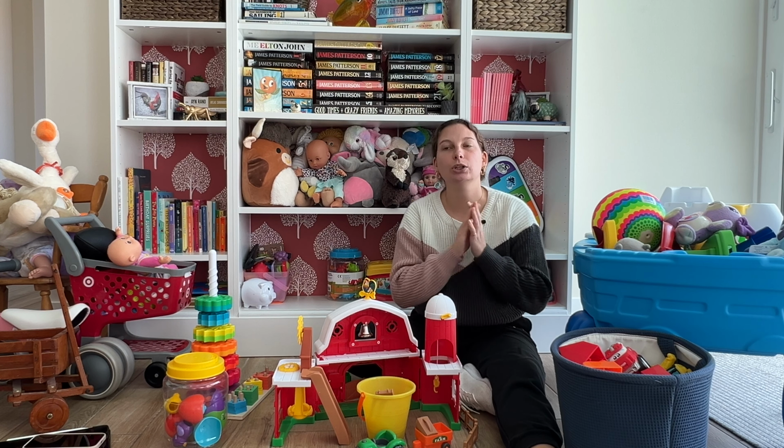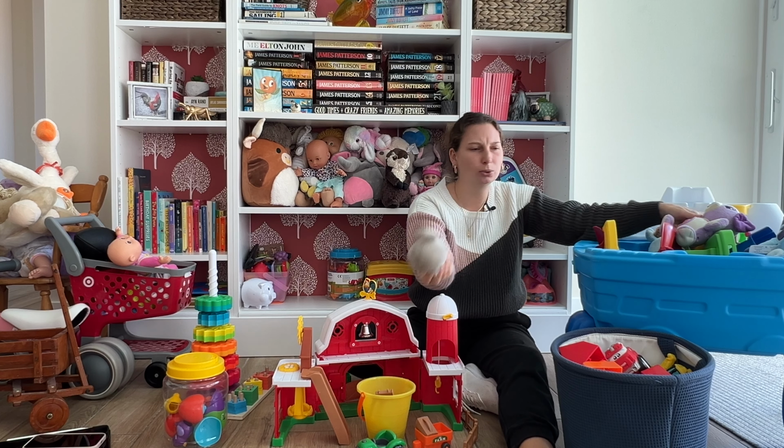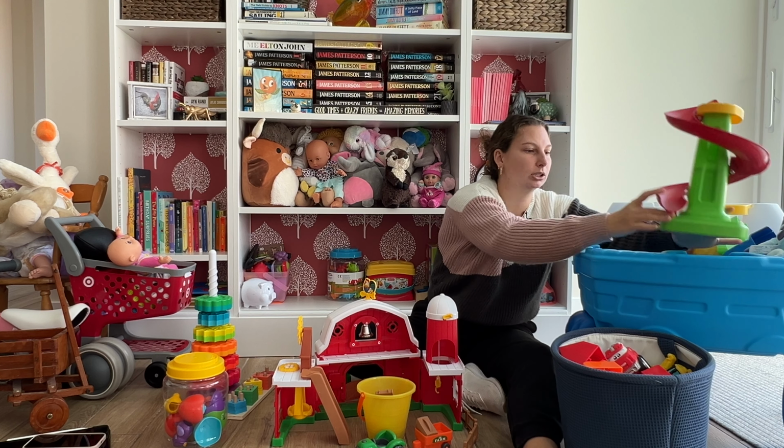So when you pick up kids' toys, it is really important that it doesn't end up like this. This is my prime example. There are so many things in here. If she looks at it, it gets overwhelming for her and she doesn't know what to do with it. So like there's a ball that doesn't go in there. There's toys that just don't go in this. What does go in it is like this slide, for example.